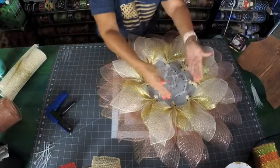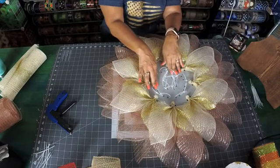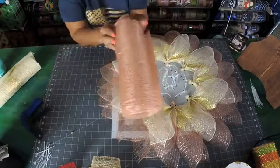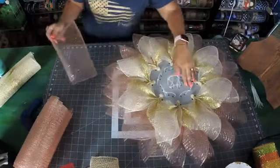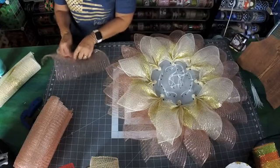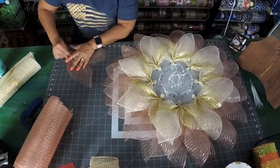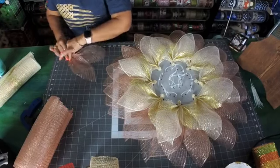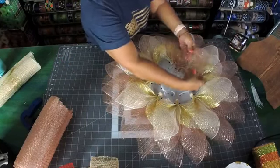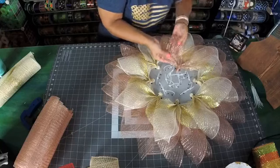Okay, so now we're going to come back in with the rose itself. The plain rose gold. Running out of room here, y'all. See, and you can just see that hint of gold coming through there. Love.